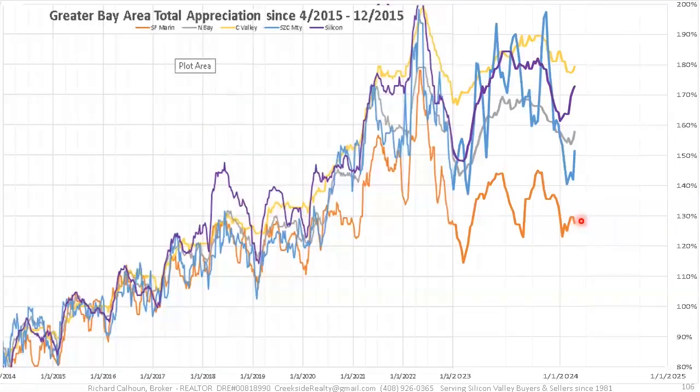This looks at total appreciation, and to me, this really tells the downfall of San Francisco. Because if you look historically, all 3 lines were basically on top of one another right until the pandemic in March of 2020. And then from that point on, the cities ended up way on the lower side of the graph versus in with all the others. And the Central Valley sort of bubbled up to the top.